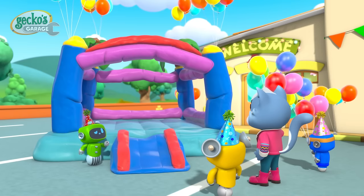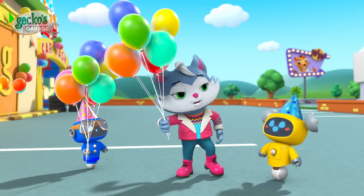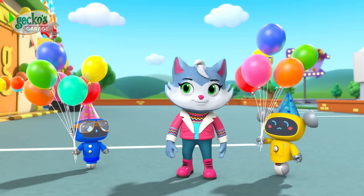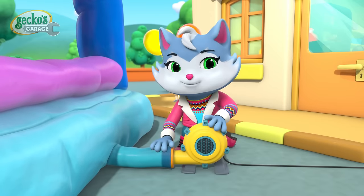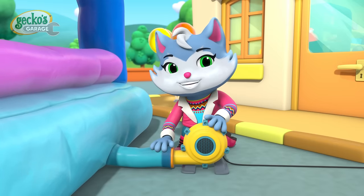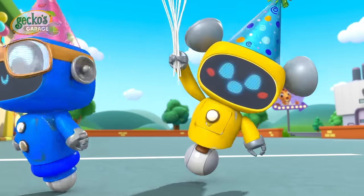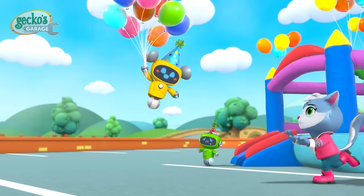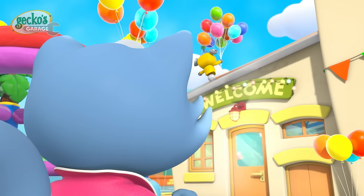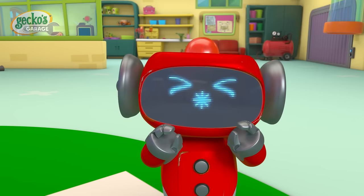Looks like our bouncy castle could use a little more air. Yellow, could you please hold on to these balloons for a moment? Blue, please check for Grandma Gecko. She'll be here any moment. Yellow? Yellow! Oh no! Red, I know what's going on now.